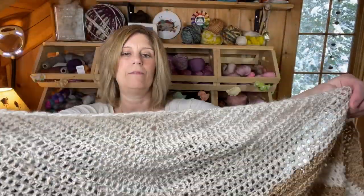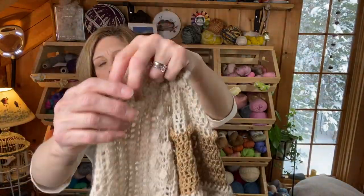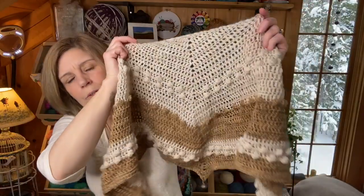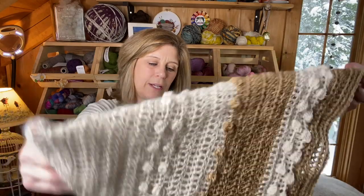Yeah, I'm really happy with the colors. I think it'll match pretty much everything once it's big enough. So I think she's gonna love this, and I think the fact that it has the airy holes in it is perfect for nursing. The baby can breathe. So that is the Bubbling Brook shawl, and it is available in my webshop and on Ravelry if you're interested.